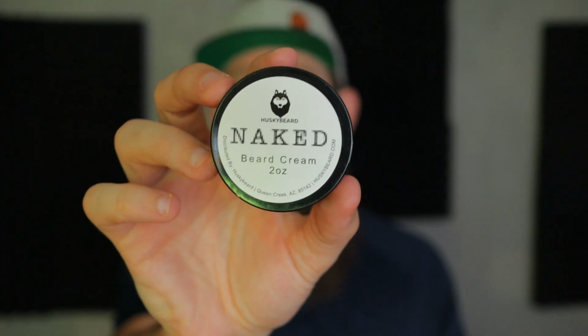But when I do that, there is a huge gap now because my beard is flatter and going out here. So what I recommend is a couple of things. One is get a good beard butter. I'm going to be using the Husky beard butter today because that's what I have in my beard right now. Now I'm going to take this beard cream or beard butter. That's going to be step one for me.